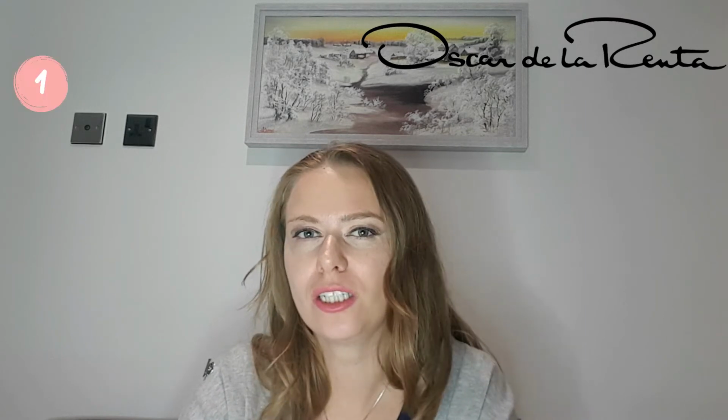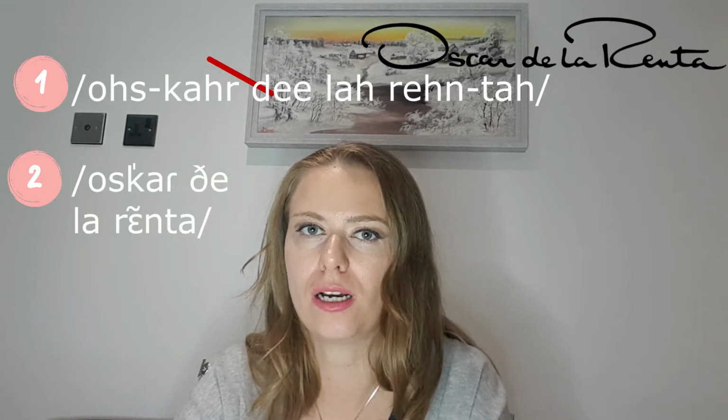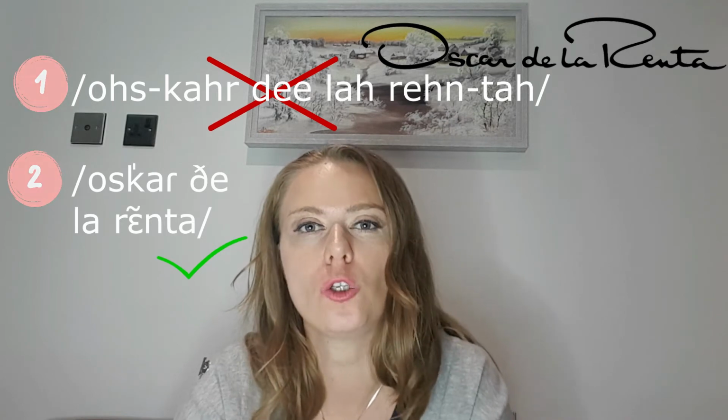And la creme de la creme of the Spanish fashion brands, the luxurious brand Oscar de la Renta. Oscar de la Renta is a fashion designer from La República Dominicana who is also known for dressing Jacqueline Kennedy. Now, the English native speakers might find it difficult to pronounce the letter E as a wide E sound. They tend to say Oscar de la Renta, Oscar de la Renta, instead of Oscar de la Renta.